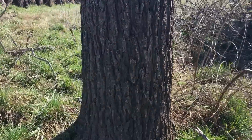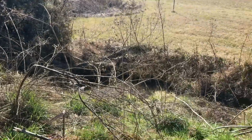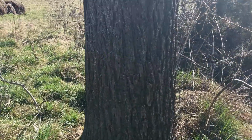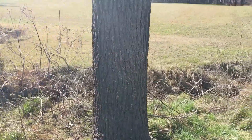I'm hoping for some very tight growth rings and not a lot of sapwood in this either, but you never know what grows out in the field like this. It's right here beside of a creek, as you can see. I'm going to try to fall it the other way. I won't be working out of a creek if I can help it. This is going to be an ideal walnut log if it's nice and solid.